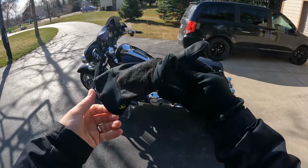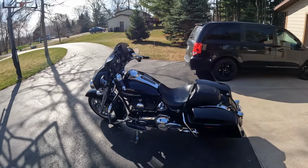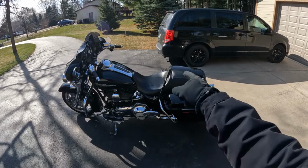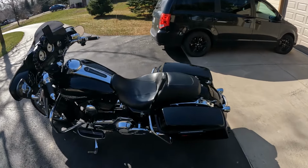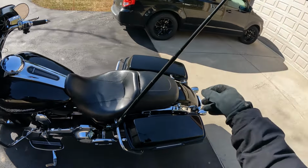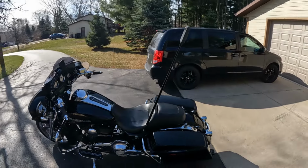It's kind of crazy. I got three cameras. I think I'm doing a little too much, but I want to try a couple things out. I got my 360 camera there. I don't know if I'll use it during the ride or not. I might check it out when I get there, see how the view is on it.